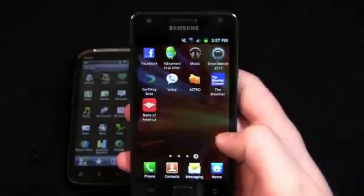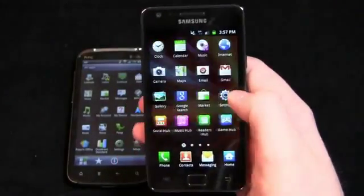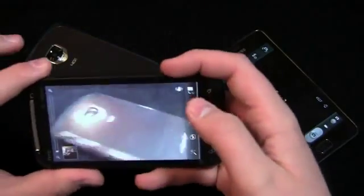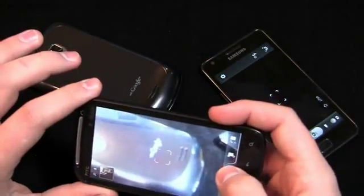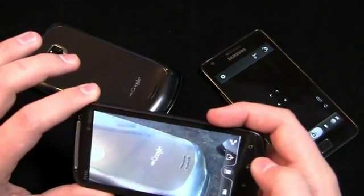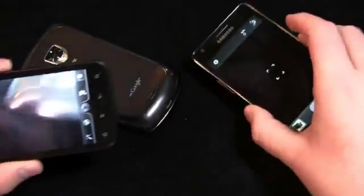Now both of these have 8-megapixel cameras. Let's go ahead and take a quick look at those. Then I want to do some Quadrant Standard scores and speed tests, and then we'll sign off on this video. So we'll bring up the Droid Charge here, and we'll do a quick picture test down here at the with Google part. Both of these have 8-megapixel cameras that are capable of shooting 1080p HD video. So we can go back here and have a look.